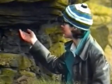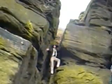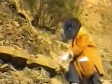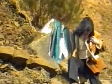Unconformity! Millstone grit. Coal! Coal! Coal! Help! Limestone!